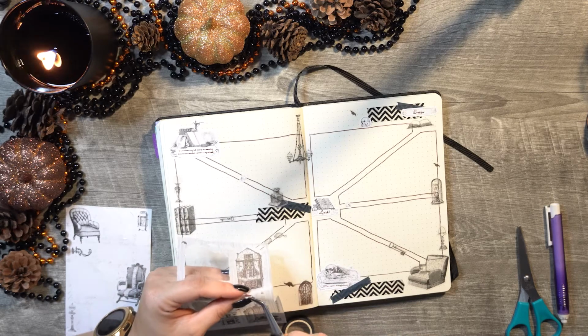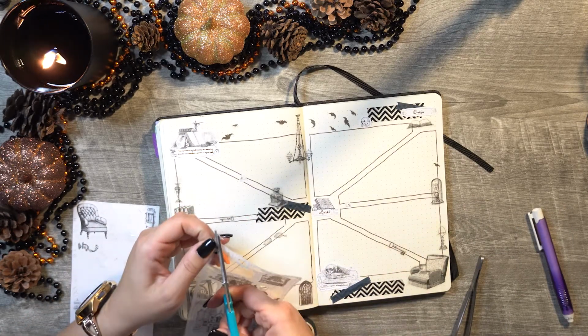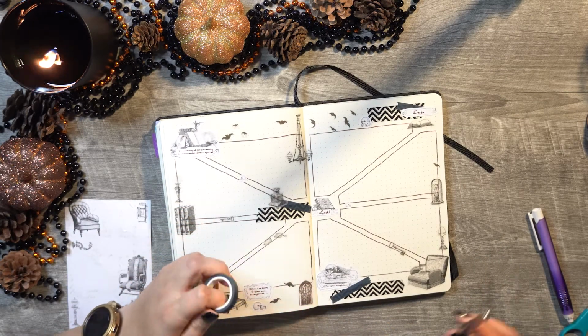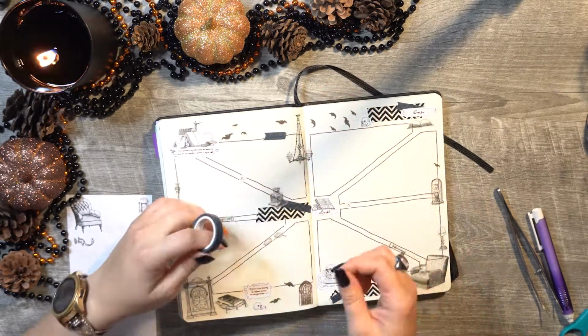So the weekly spread before had birds, this one has bats. Again, it's Spook-tober, isn't it? So we kind of have the crows and the bats and the gothic-ness and the dark and spookiness going on.